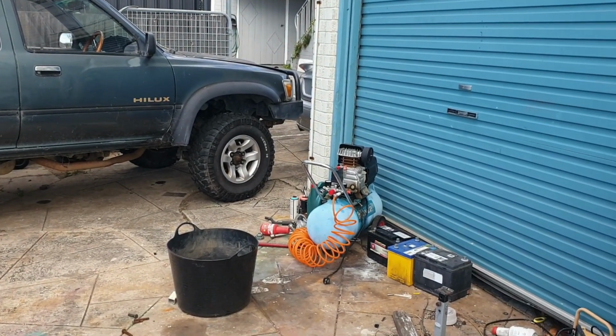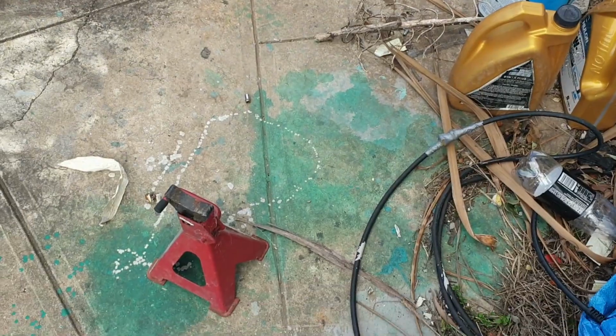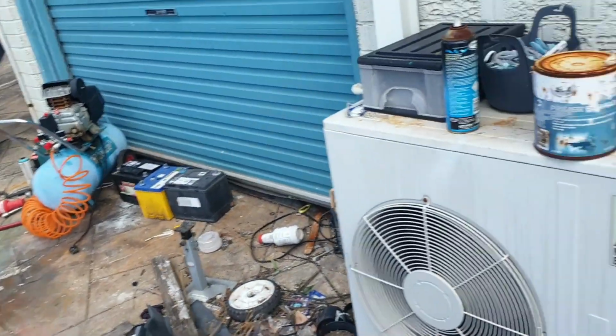Alright, it's a fucking crazy day. Day like 40 of stolen GoPro. I'm trying to find some jack stands to do this clutch on this car. I found jack stands back down here.